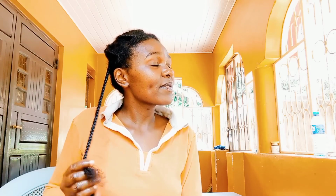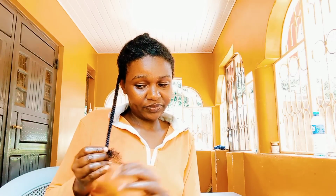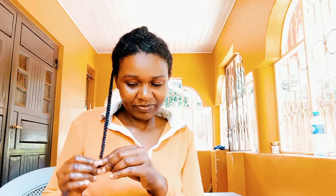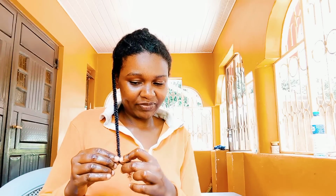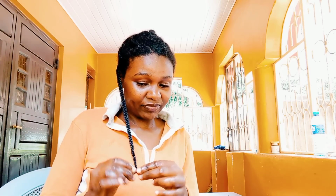And the last tip is create a natural hair care routine. Maybe some of you are trying to grow your hair, but you still don't have a routine. You have not created a routine. When will you be washing your hair, after how long? Because creating a natural hair care routine is important for maintaining a healthy hair routine. And also remember that consistency is key for optimal results. So make sure to follow your routine, and you will start seeing some changes when it comes to your hair journey.